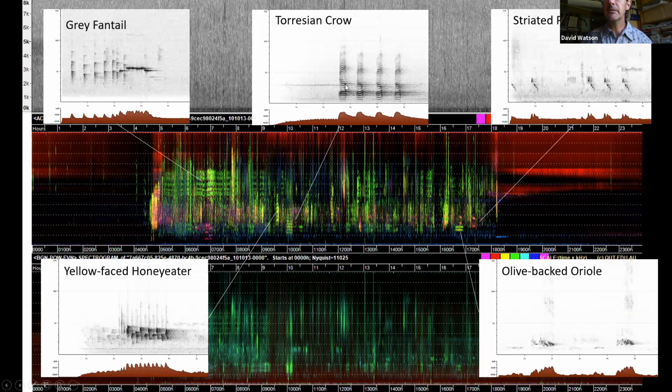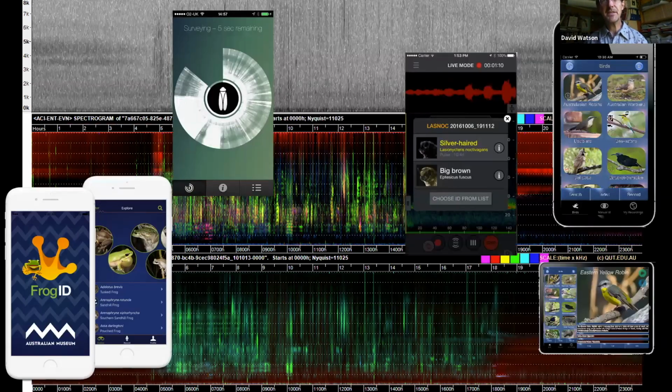So the Torresian crow, because they call a lot during the day, you can see that emerging quite nicely in this long duration recording. So that's over about half an hour. And same with many other birds that call repeatedly. You can see species-specific traces on these long duration recordings. Now that's fun because many people are interested in species scale identifications. Many of you will be aware there's apps. There's the FrogID app in Australia. There's apps for cicadas, for bats. You can use this information to drill down to species level stuff.